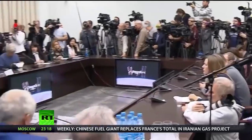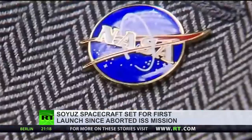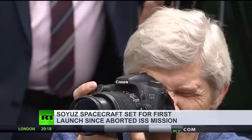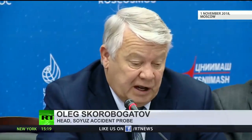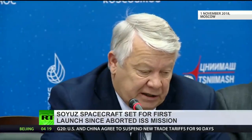A special commission was formed to investigate what went wrong. 3 weeks later, they reached their conclusion. A sensor that was supposed to detect the separation of the stages was faulty. The reason behind the failure was operational. The accident occurred due to a fault in a sensor. This could only happen at the assembly stage at the Baikonur Cosmodrome.